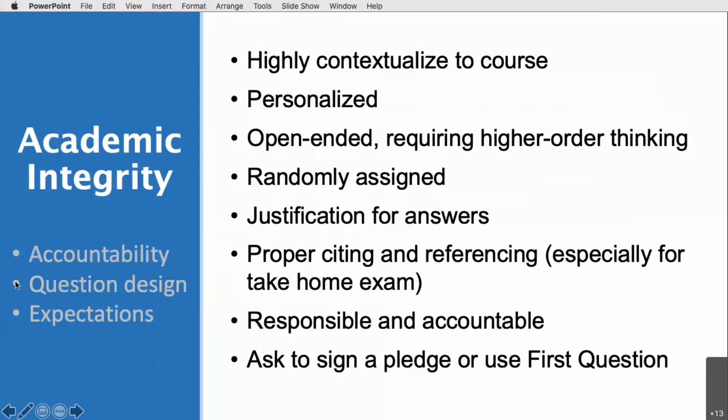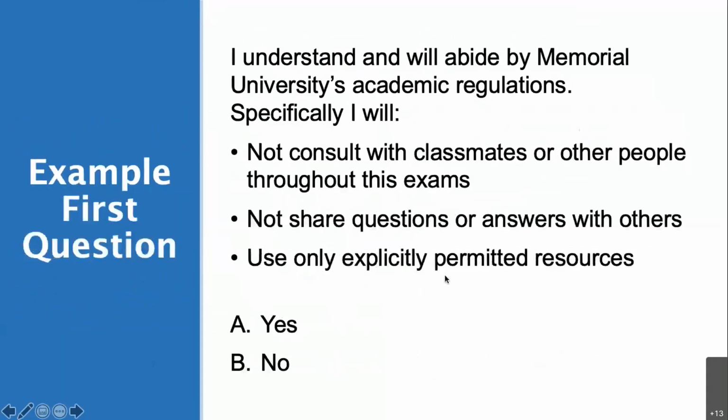And the other thing that we see a lot more of these days is getting students to, sometimes it's really strict and it's like a contract at the start of the course. Sometimes it's just a question at the start of the exam that reminds them that they're expected to follow the guidelines for academic integrity. So this is an example of that kind of question. You would have it at the start of your assignment or your exam, and it basically just says, I understand and will abide by Memorial University's academic regulations. Specifically, I will not consult with classmates, not share questions, use only the permitted resources. So this is just a way to have a little bit of a reminder and make sure that they've actually read it, because it's a question that they actually have to answer.